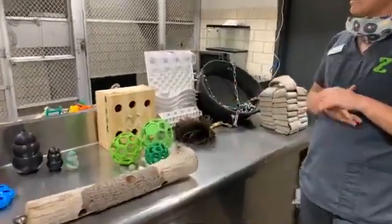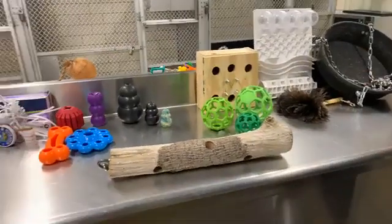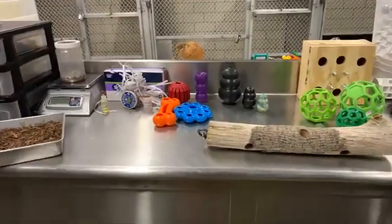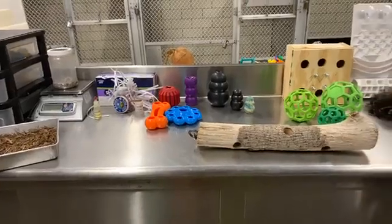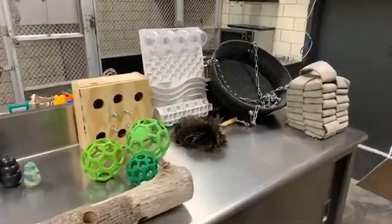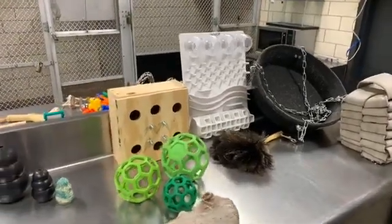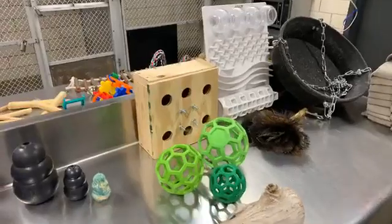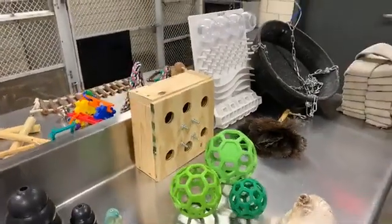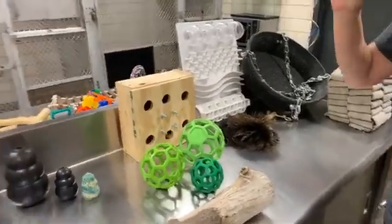When we have animals up here, our building's a little dull, so we like to liven it up a little bit with some enrichment. We also do a lot of training up here when it's possible. We build some of our enrichment, but we also get a lot of our enrichment from other types of animal toys that we convert to enrichment for our animals. We can start off down over here.